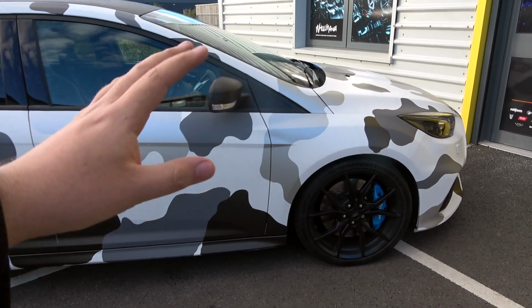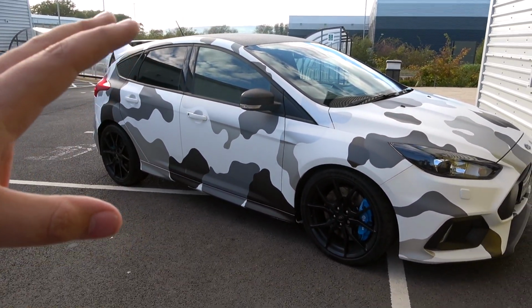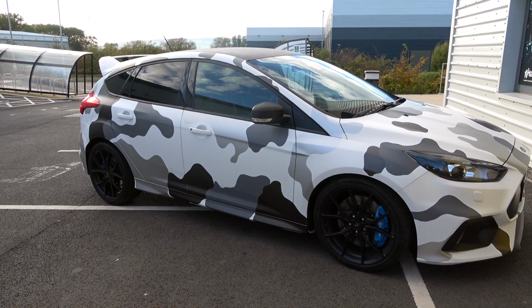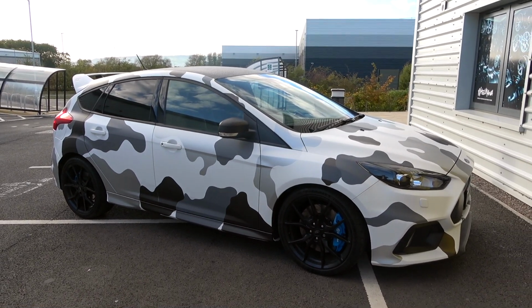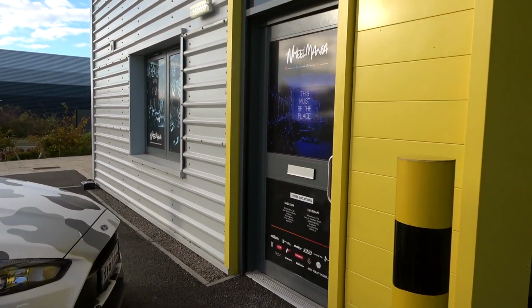This wrap done by Hexis is just so cool, but I think it's pretty obvious the one thing that is missing is these wheels. They just look too dark, too standard, and quite frankly just too boring, and that's why we come to Wheel Mania. So let's head in and have a little look round.